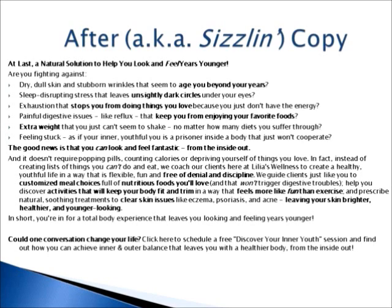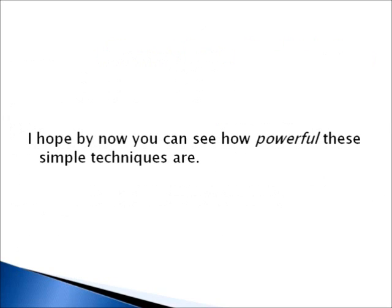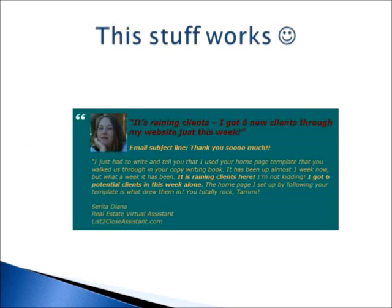Okay. So I hope by now you can see how powerful these simple techniques are. And I want you to know that this stuff actually does work. In fact, my clients have tweaked just the words on their home pages to achieve really fantastic results. Like this virtual assistant, she used a home page template to sign on 6 new clients in 1 week. She just changed the words on her home page.